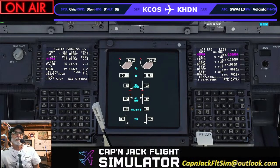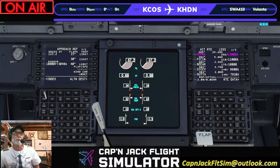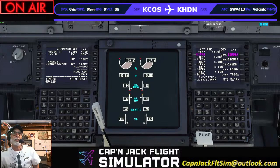Okay, let's get our approach reference set. So we've got 7,600 pounds of fuel right now. We'll have 7,200 when we land. So that's 400 pounds or 0.4. We'll drop that from 123.2 and get 122.8. We'll get that in there. We're going to make our flaps landing speed 40. All right, that looks good.